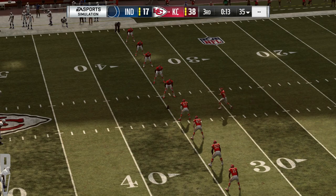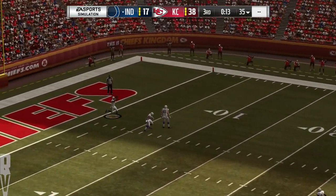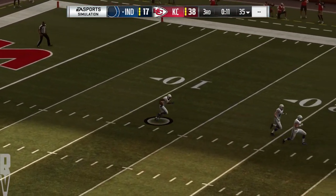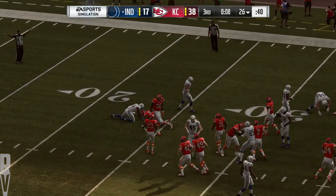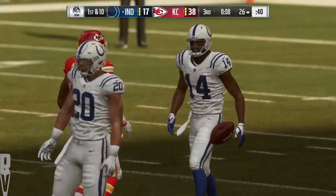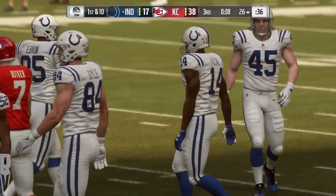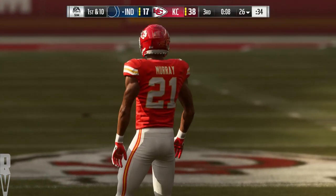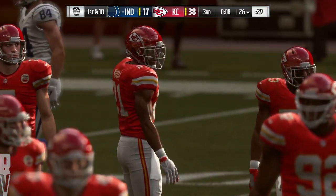Now to kick this one away. This is taken at his four. And he'll take it up past the 25 to the 26-yard line. And now Indianapolis set to take the field. And last time, one play interception. So this offense, they should be fresh. That's a good way of putting it.